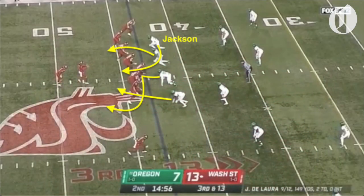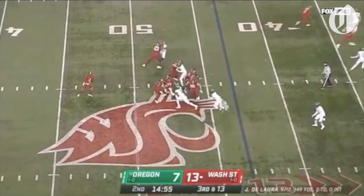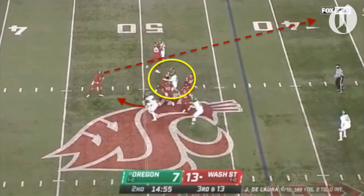This next play is all about effort and speed. Linebacker Adrian Jackson is going to loop inside on a stunt, but the left guard is going to pick him up pretty well. Washington State quarterback reading to the left sees that nobody is open and feels a little bit of pressure, so he looks to escape. Jackson there in the yellow circle appears to have been taken out of the play.